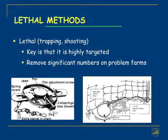So some of the lethal methods that are good on a farm, if you're having problems with it, or you've seen a lot of coyotes around and you think you've got a pretty healthy population: trapping, shooting them, and hunting them are all legal methods that you could use. Both of these are just two types of traps, and Nathan will talk more about the trapping side of it in a little bit. A foothold trap or a snare trap. Both of those are legal to use in Virginia.